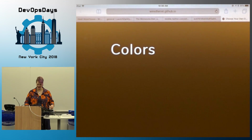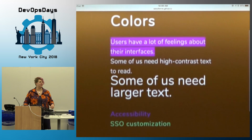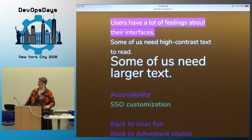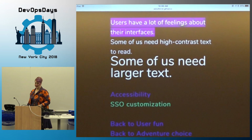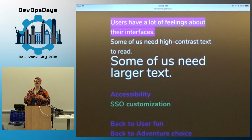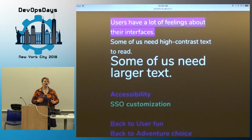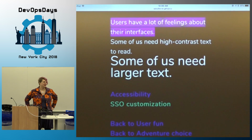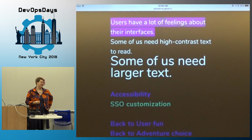All right, what do we want? Colors. Users have a lot of feelings about their interfaces. Colors is also part of accessibility. Some of us need higher contrast text, and some of us need larger text, and some of us deliberately set our Windows machines to hot dog stand. So whatever it is that users want, we need to be able to give them their customized experience.